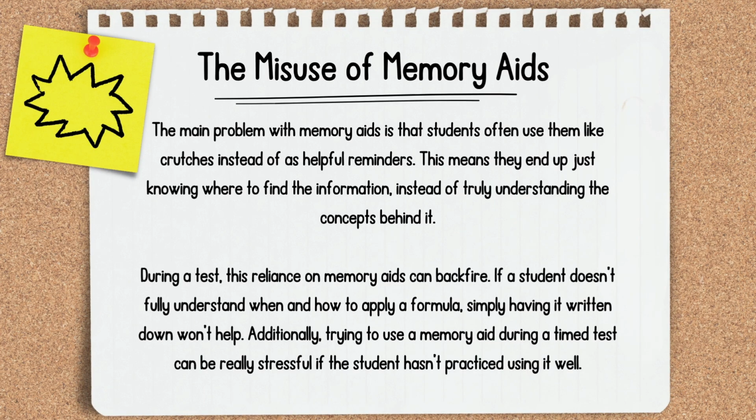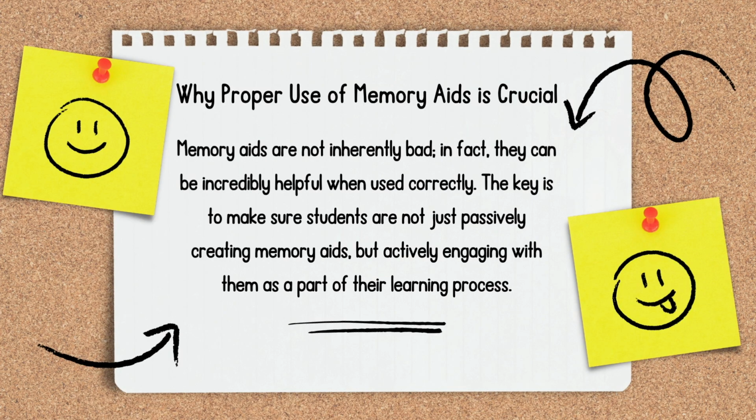The misuse of memory aids. The main problem with memory aids is that students often use them like crutches instead of as helpful reminders. This means they end up just knowing where to find the information instead of truly understanding the concepts behind it. During a test, this reliance on memory aids can backfire. If a student doesn't fully understand when and how to apply a formula, simply having it written down won't help. Additionally, trying to use a memory aid during a timed test can be really stressful if the student hasn't practiced using it well.